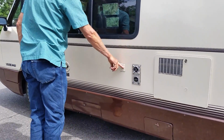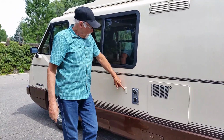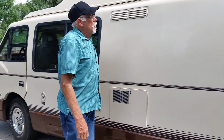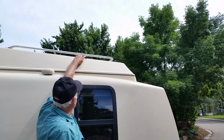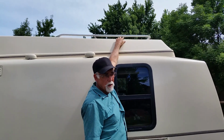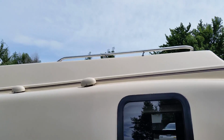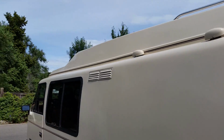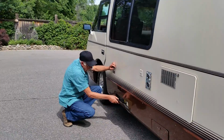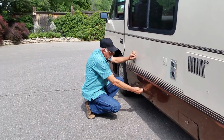Now we've got a TV connection. I put this in. It didn't originally have a TV connector on the outside. The luggage rack up here was intended to be used as the TV antenna, and you can see the lead that goes into the interior. But of course, that's not something that could be used nowadays. Then we have an 8-pound propane tank down here.